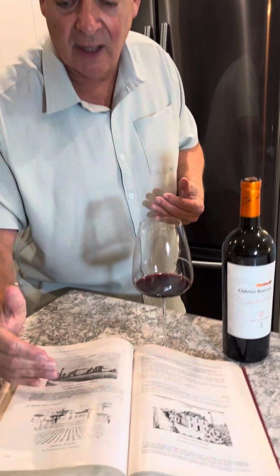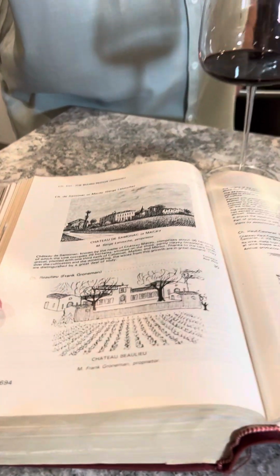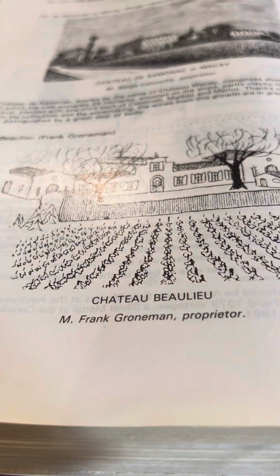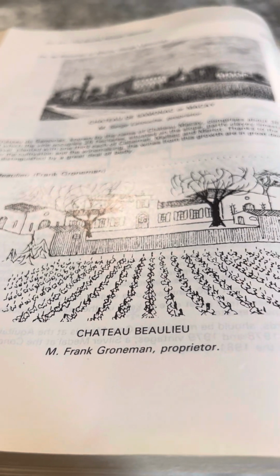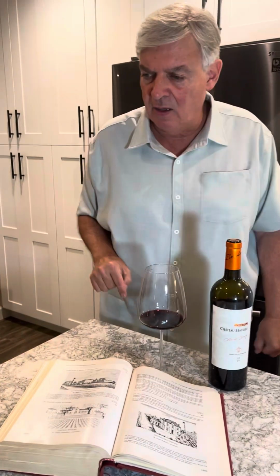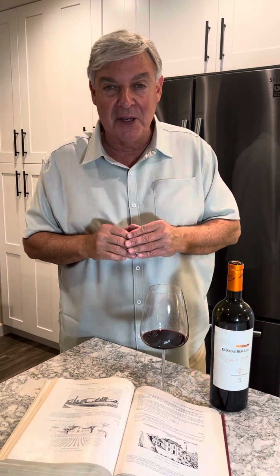We also wanted to highlight Feret's Book of Bordeaux, so you can actually see Chateau Beaulieu. This is one of the noted properties in the Bourg. This is done by the second generation of the Feret family, where this book is actually the fifth, but they go way back. This is a very, very old property. We're talking ancient property here too.